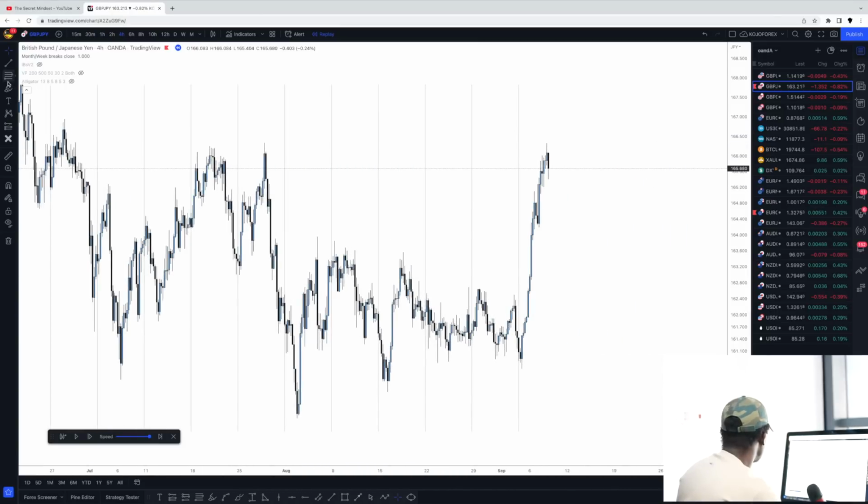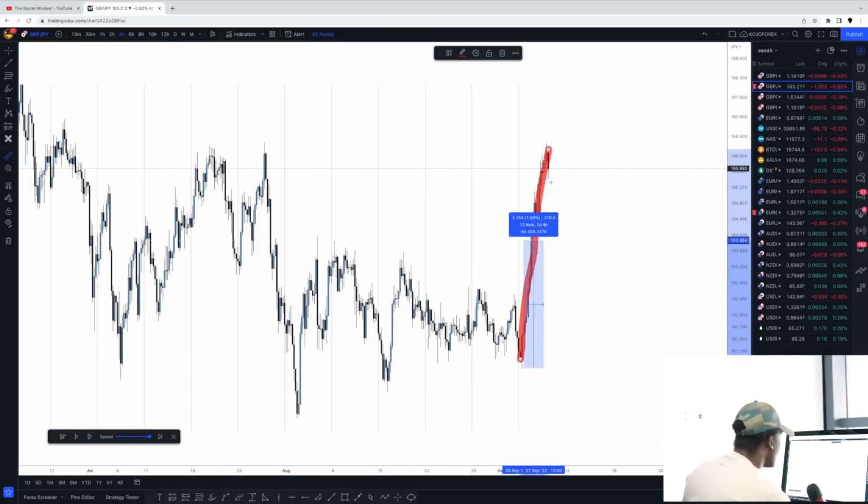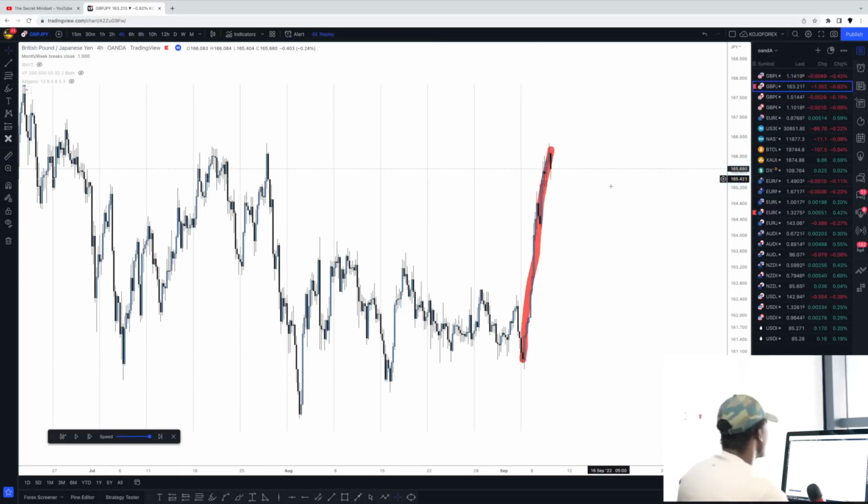When I say overly extended, I'm literally meaning that the market had been trading on one side for a long time. The average pip movement for a currency pair like GBP JPY on a weekly basis is about 200 to 250 pips. But if you measure the pip movement here, we have well over 560 pips, which was giving me the clue that one way or the other, before the week ends, we're going to start spotting some reversal patterns.